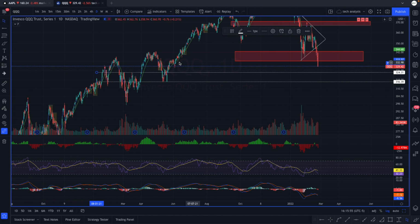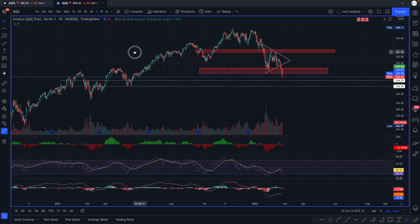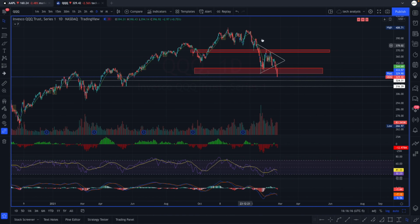So right now the Qs are back to about January 2021 levels, right? We're almost back a full year. So this is how quick this market is moving. It's taking out one whole year of gains in a few days. So you have to understand, right?